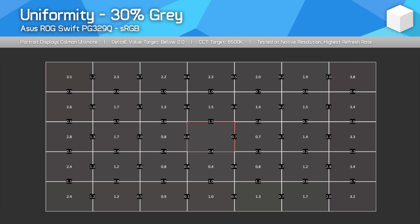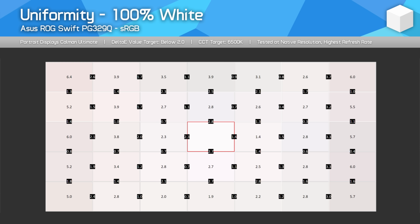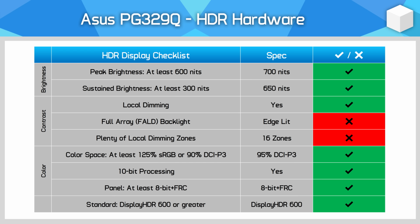Viewing angles are excellent, but uniformity was only average. The outer edges of my PG329Q were visibly different to the centre, which isn't ideal, and this might frustrate those who are sensitive to uniformity issues. I didn't see a ton of backlight bleed or IPS glow, which is a good thing, but still, this is only an average result. The PG329Q is Display HDR 600 certified and does have the hardware for a semi-HDR experience.